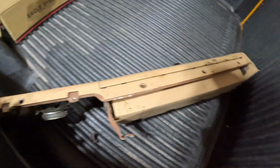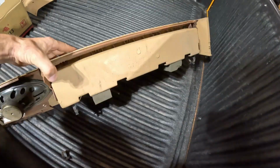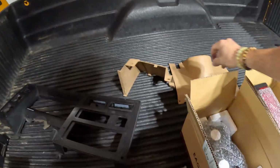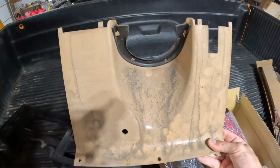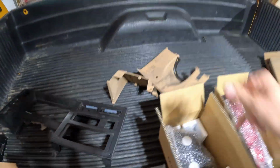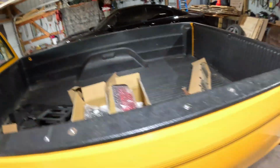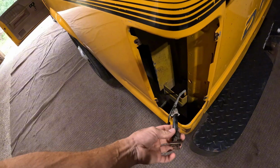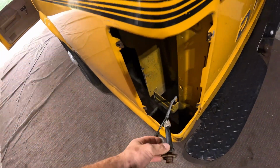So got that chilling. I'll probably get this all cleaned up now. This stuff is so dusty, it's been in there for the last 30-something years. But all right, so now I'm gonna get going on these taillight connectors here, or sockets. I think this is actually for the blinker, but yeah, stay tuned. Then we're gonna go rip some Bernies. Let's go.